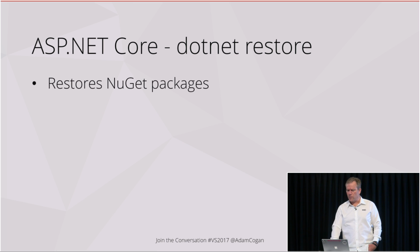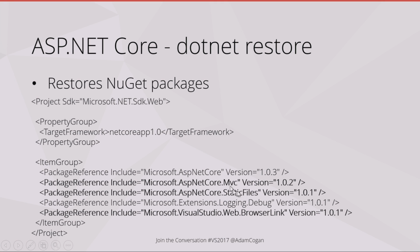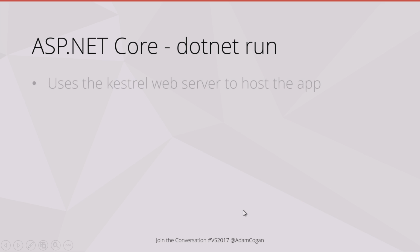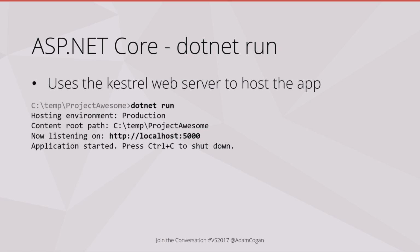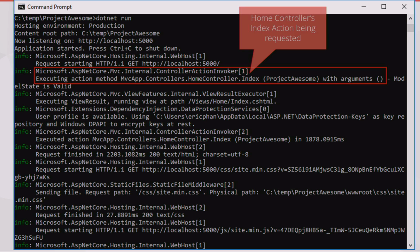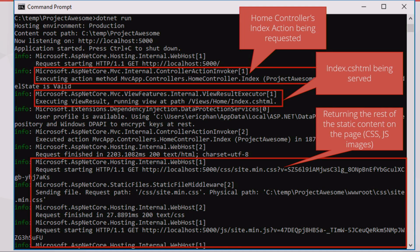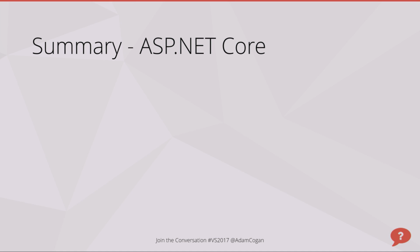And so .NET restore will go through and restore all those packages, and you can see the guts of it here. We got MVC. Well, this is for Web API and the guts of it. And then .NET run. The Kestrel web server runs, and there we go. We can open up a browser and have a look. If you look closely, you probably never will, and I guess nobody ever does, you can see there is the home controller and the index action, and that's being executed there. And then if we look here, we can see the views, home, index, CS HTML being served there. And then if you look further down, there's all the CSS and images and JavaScript files being requested down there.